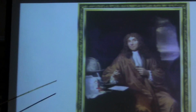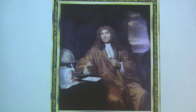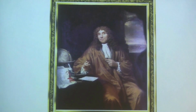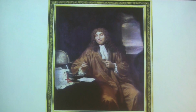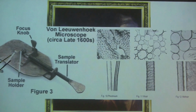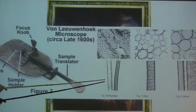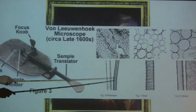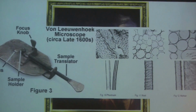So the field of microbiology started with this person here, Antony van Leeuwenhoek, who was a Danish draper or fabric maker. He made clothes. And he was living in the late 17th century, and like many fabric makers of his day, he had an interest in microscopy, because lots of drapers would use microscopes to examine the quality of different threads and fabrics that they were selling or manufacturing.